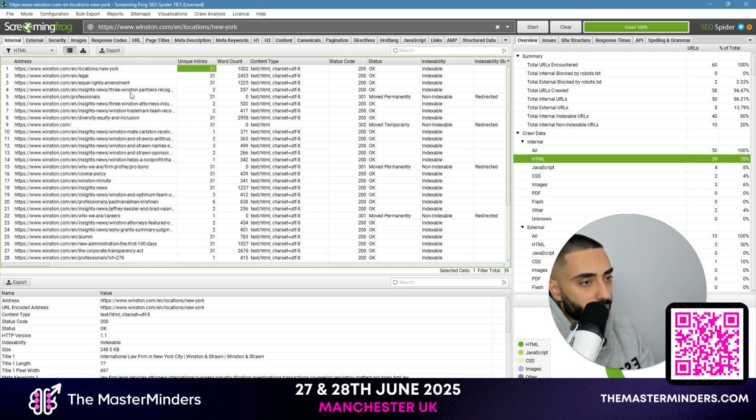So, for example, in this case, we've got pages that have 31 unique inlinks. This page here, which is a pretty reasonably important page for us, actually has 21 unique inlinks, which tells me straight from the word go that we need more internal links being built through to this page. Now you can also take a look at the word count of a page as well. So in this case, 1002 words might be a little bit slim for this style of page. So in that case, I would maybe give it to my content writer to rewrite that page as well.